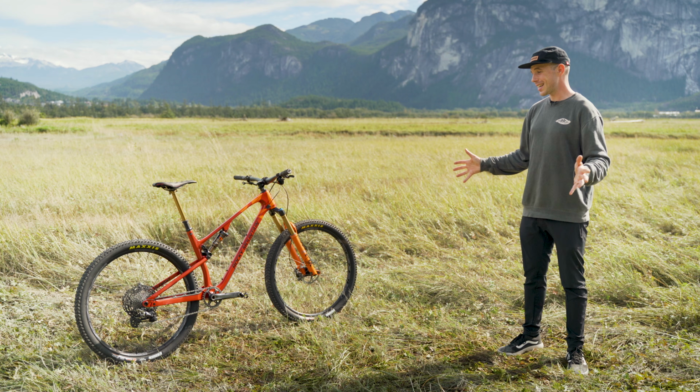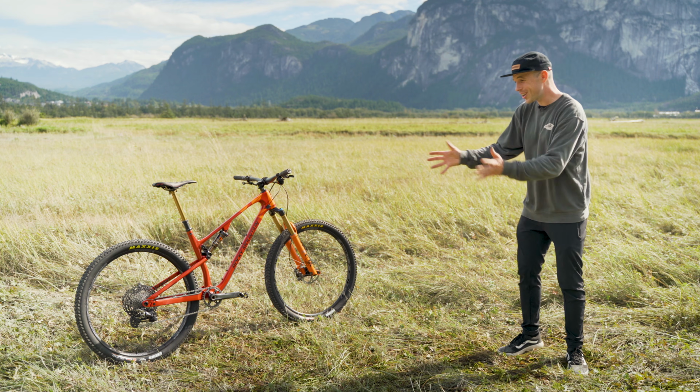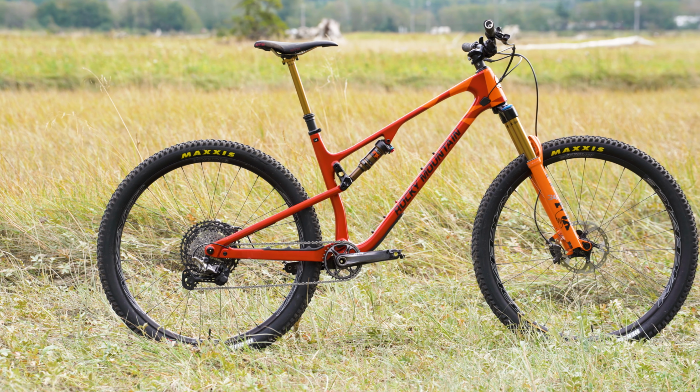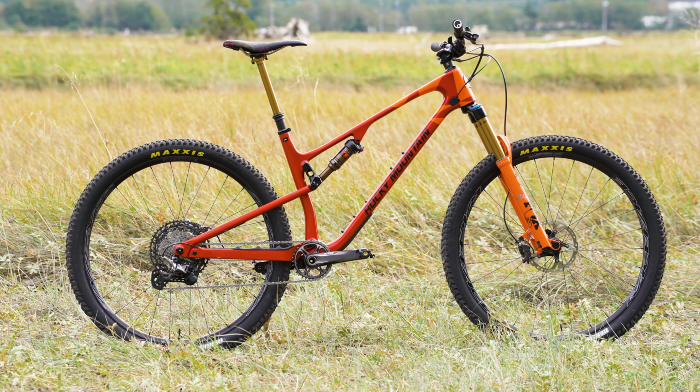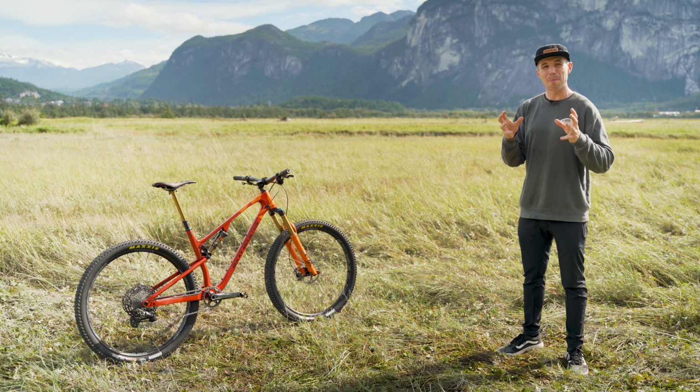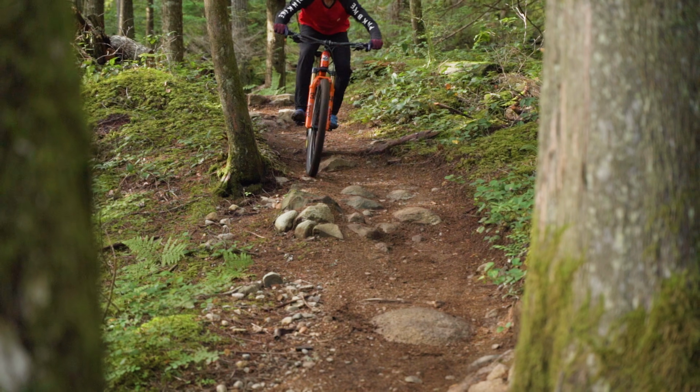Now, before we get into the tech, can we just take a moment and look at it? I think it's absolutely gorgeous. Now, this is a bike that goes about trying to pick as many birds out of the sky as possible with just the one stone. But does it risk biting off more than one bike can chew?